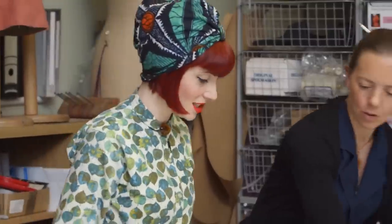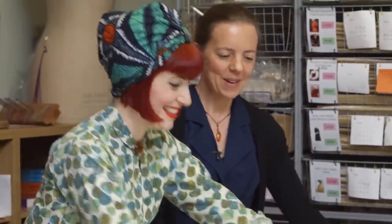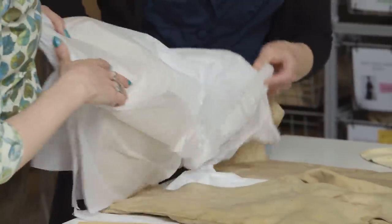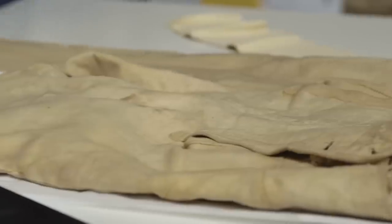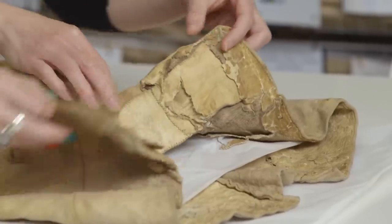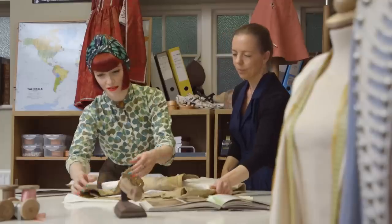These actually belong to my brother-in-law, who is an avid collector of military clothing. So these are actually original Napoleonic leather trousers. Oh, wow. Which we can use to help us get an idea about how we might use the material and actually construct the garment. Wow, these are incredible.